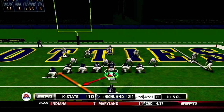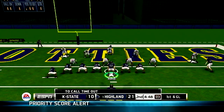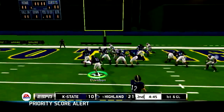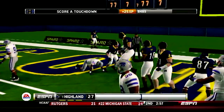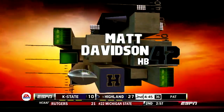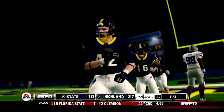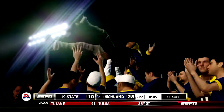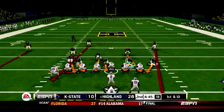First and 10 coming up. Big play here near the goal line. At this point, you pretty much call anything here in K-State. They pretty much know that that's true here. As you see a handoff there to Davison, and Davison gets into the end zone. Touchdown, Highland Scotties, as Davison gets his second rushing touchdown of the day, as he beats another school record there. Nice job there for him, as that is going to be rushing touchdown number 26 for him.